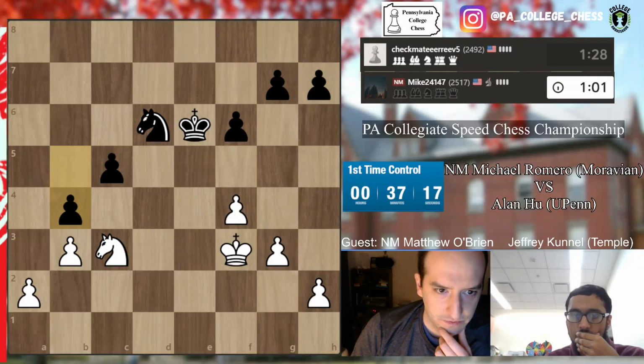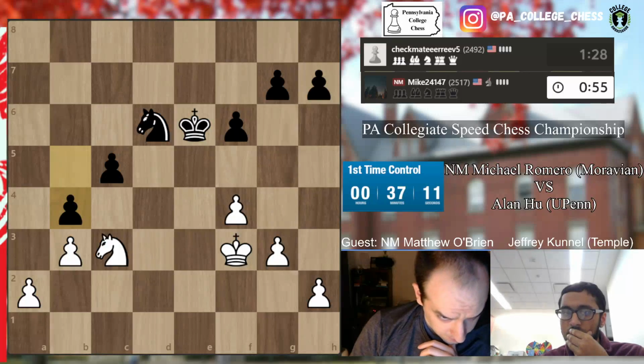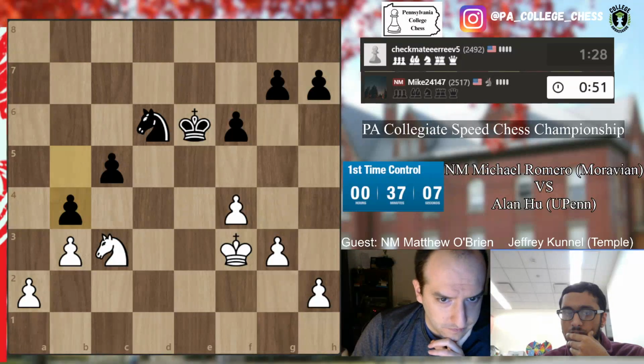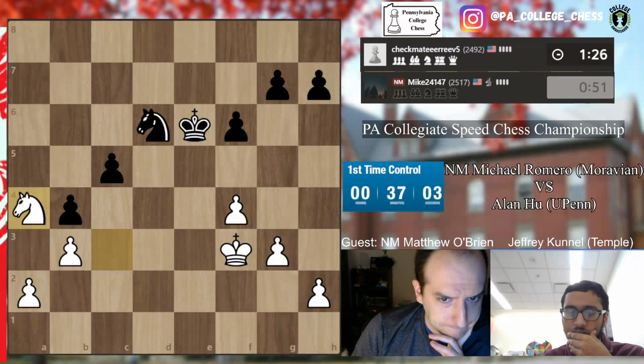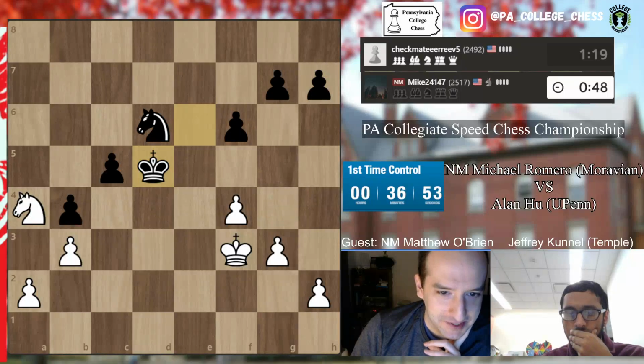A4 looks fine too. Knight a4, maybe there's king d5, king d4 is an idea. I guess you have king e3, but then there's c4. I don't know. Okay, knight a4, king d5, king e3. If knight f5 check, king e3, knight f5 check, king d3, and then you split up, knight b6, knight c4 stuff, I guess. Okay, maybe. I called some of that. But okay, anyway, he plays king d5.